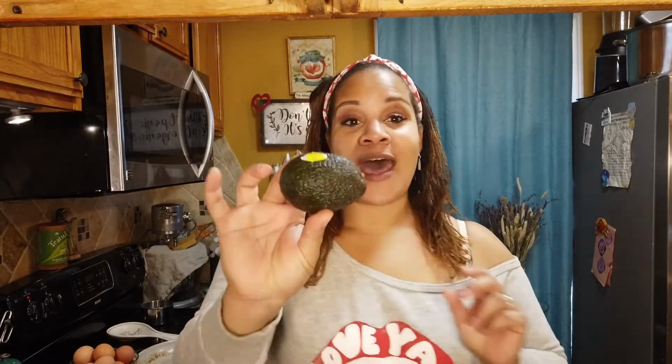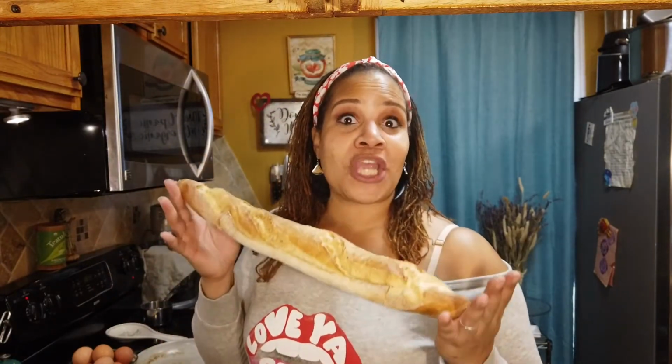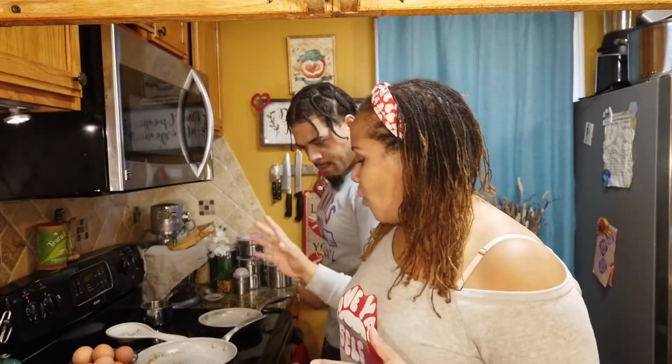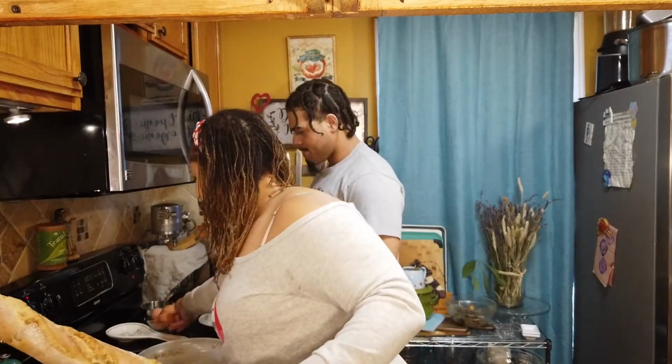And what's breakfast and my international egg without an avocado? Organic, non-GMO. So these are the ingredients that we're gonna be using today to make our international classic egg for breakfast. And can't have breakfast without a French baguette in my house. So Chris is gonna help me cook today. We've got all our ingredients here.